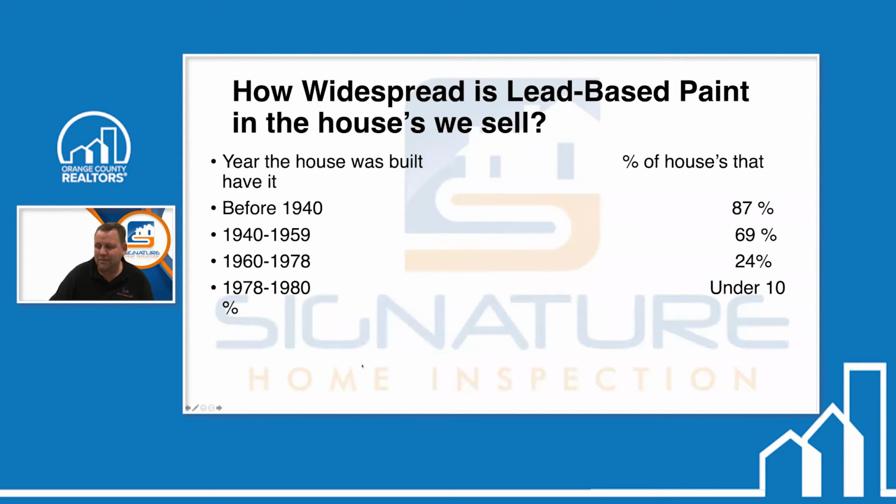But at the same time, I would probably let them know that the house was built before 1978. There's probably a good chance that it has lead-based paint, but it's probably been painted over several times since then, and it's been encapsulated. So you can always approach it that way.